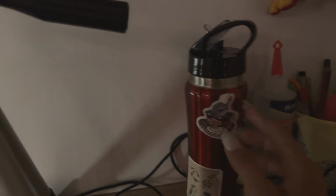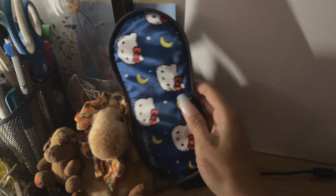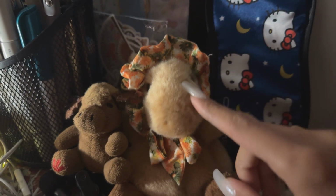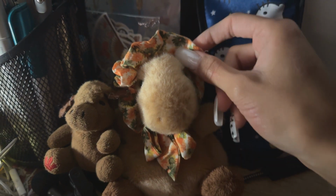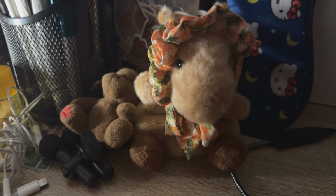This is my water bottle because I tend to drink water. Frog that my friend gave me. This is my sleeping mask. I don't know why it's down here. This is a horse, and I put a little scrunchie on it, but it looks like a little bonnet, so it looks like a little horse in a bonnet. Horse in a bonnet, and I think it's so cute.